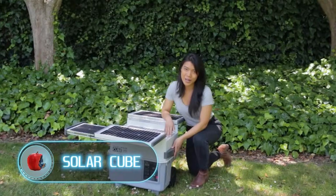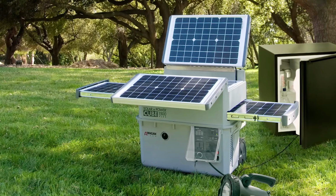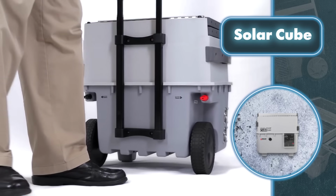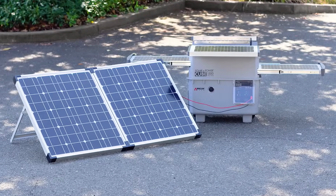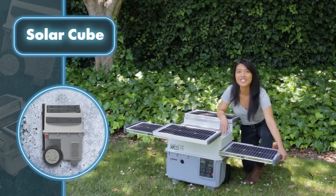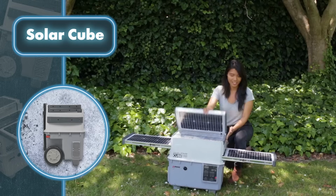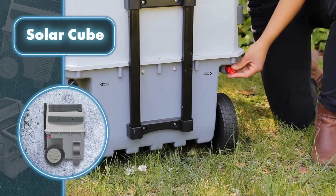Solar Cube. For $850, you can buy a generator that doesn't run on gasoline or diesel. It just needs sunlight. The device has a solar system integrated into it, which has an output of 80 watts in the original version. You can add the same amount of panels, ultimately getting 160 watts of power. The most interesting part is that for the same $850, you can currently buy a more advanced version, which has almost twice the battery capacity and also the ability to set up a more powerful solar system producing 300 watts.